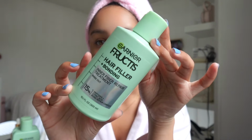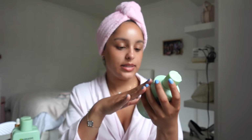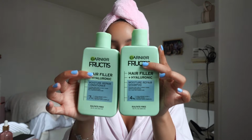It's what I used today to wash my hair, and I actually started off today by using the hair mask. It's a little bonding treatment fiber repair mask. So I put the oil in and then this, and I let it sit for like 30 minutes. After letting those two things sit in my hair for about half an hour, I hopped in the shower and went ahead and shampooed and conditioned. So I just used the shampoo and conditioner from the collection.